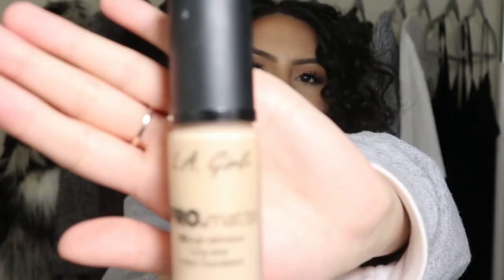So moving on to foundation. Foundations that have really just stuck by my side. They're just that great. I just really, really love them. It is the LA Girl Pro Matte Foundation. I love this stuff. It's super, super good. And the packaging is very nice. It's pretty heavy. It's a frosted glass bottle. I have these in a couple different shades for when I'm self-tanned and when I'm not. I am super oily, mostly in the summertime, not too much in the winter.